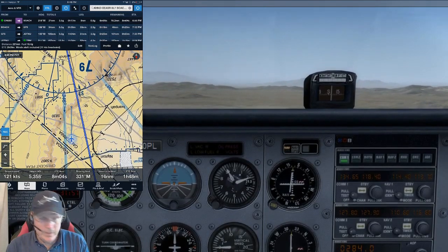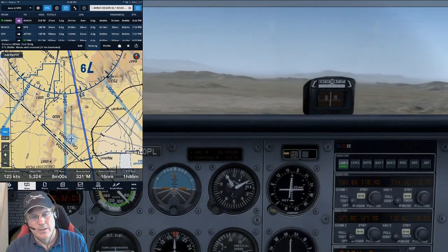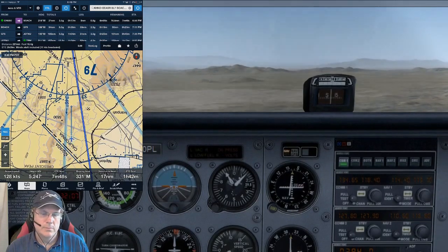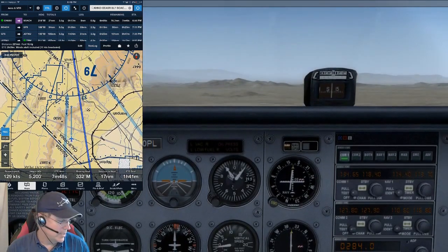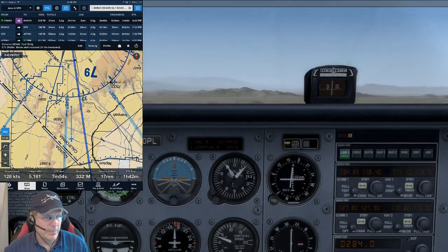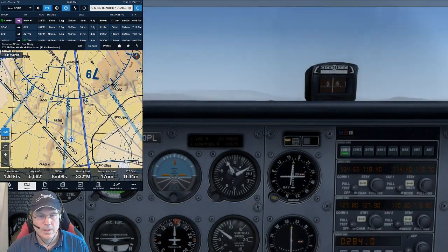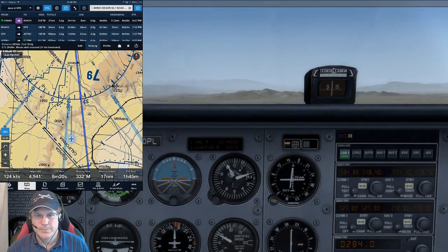How long have I been flying? I've been flying for about 5 or 6 years as a private pilot, on and off since 1984, but got my license about 5 or 6 years ago. And I love it. Just do it for fun. Working on my IFR rating. But today is rehearsal. I'm rehearsing my flight, learning the waypoints, learning what to expect. And I tell you, this flight simulator is a lot harder to fly than the real thing.